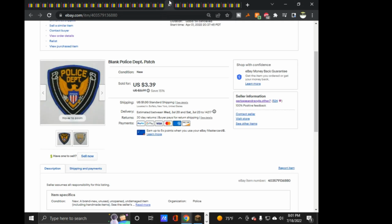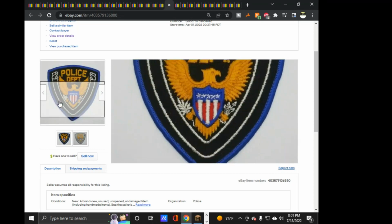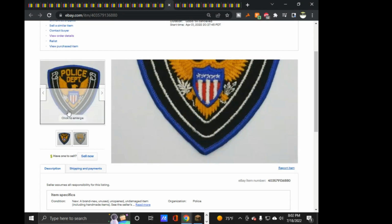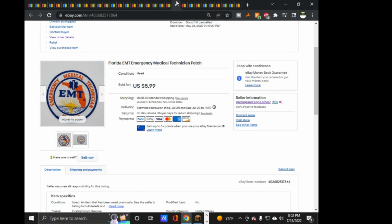Next is this. It's just a blank police department patch. It's pretty much a generic police department patch, but it's got no actual town or city on it. So I sold that one, also 15% off. Kind of like you'd use on a movie set, props. Sometimes you'll see on their jackets it'll just say police department or security. It'll be a patch kind of like this. Sometimes in movies and TV shows, if you look at the shoulders on the uniforms, it is the actual patch.